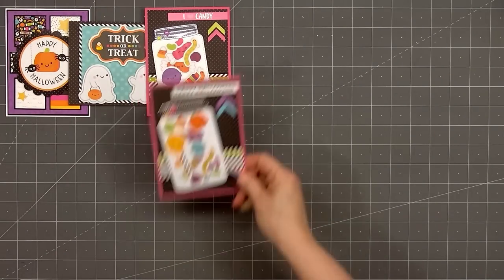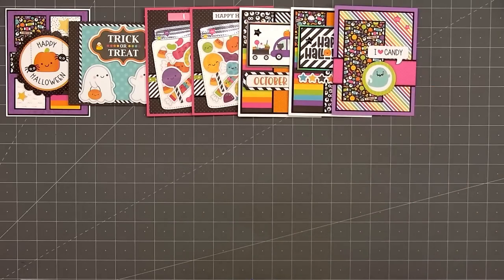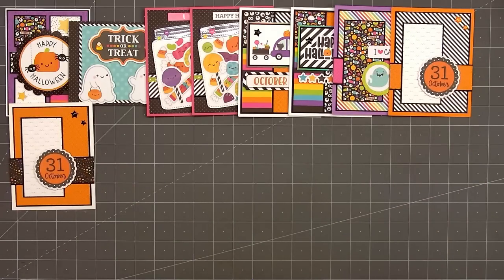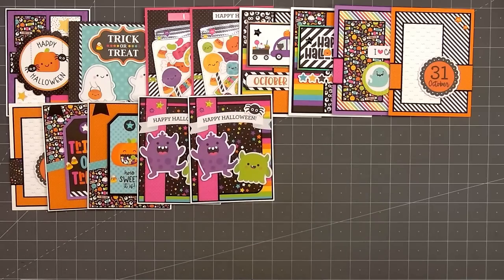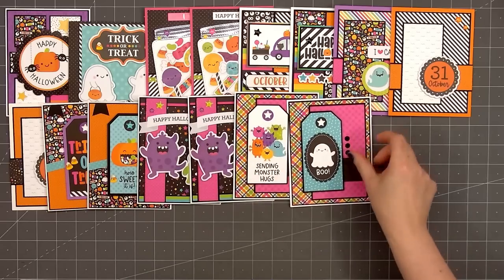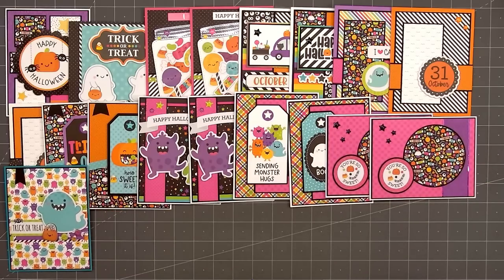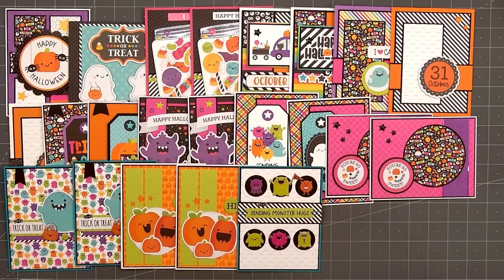In addition to the paper pad, I also used 15 sheets of 8.5x11 and one sheet of 12x12 solid colored cardstock. And that does not include the cardstock for my card bases. I made 29 cards using Doodlebug Designs Monster Madness 6x6 paper pad, along with some of their 12x12 coordinating sheets.